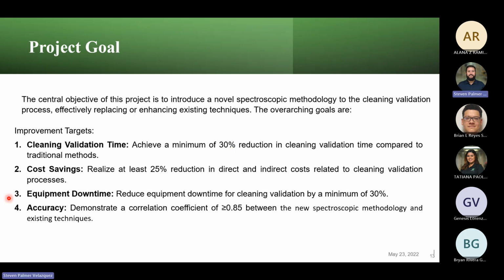So another example, cost saving. At least 25% reduction in direct and indirect costs from cleaning validation processes. And reduce downtime for cleaning validation by 30%. The measurable goal is stated by the percentage. You don't have to be specific.